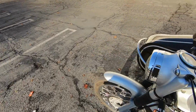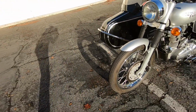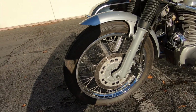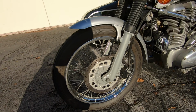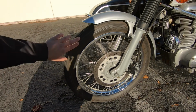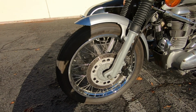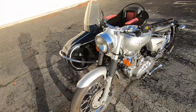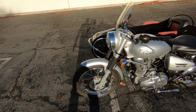Let's see, front to back here. So it's got a disc brake in the front, looks like a 2-piston caliper, some Avon tires all the way around. I'd probably replace these. Seems like a little bit of rubber to be riding around on to risk some tires, but I'd probably replace those.